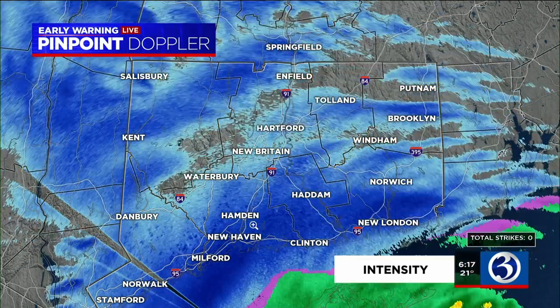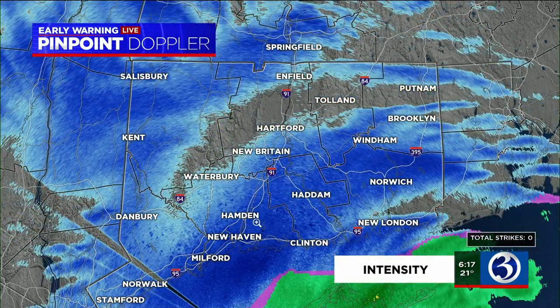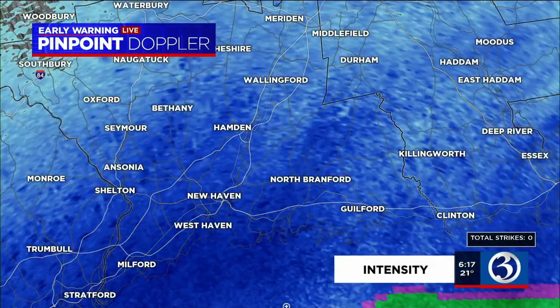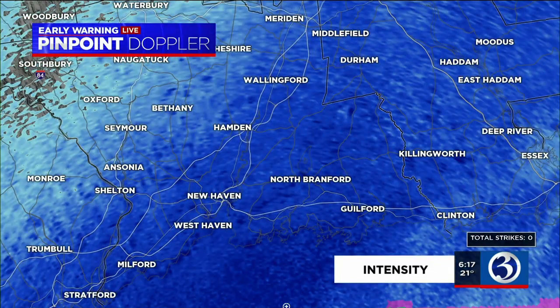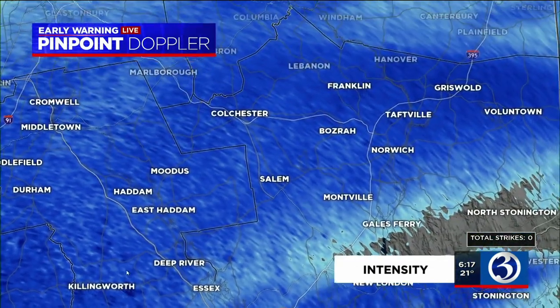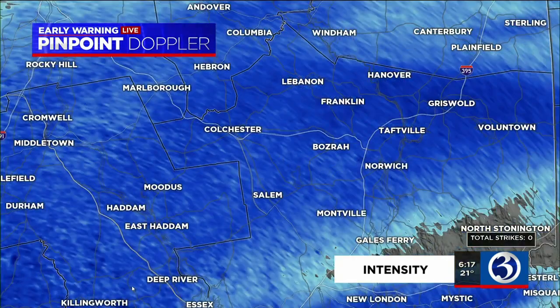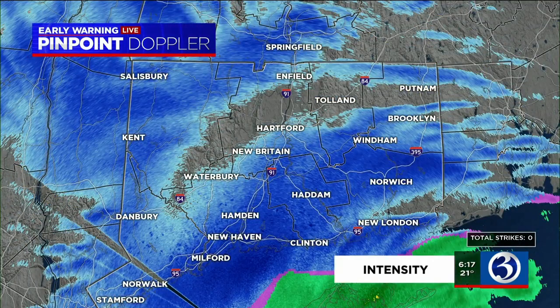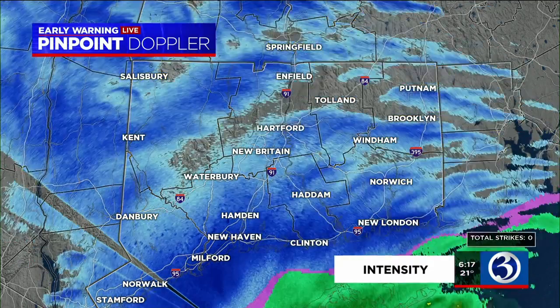Doing well. Tracking those bands of heavy snow as indicated by the dark blues on early warning pinpoint Doppler. We'll take you town by town, a little bit closer inspection here from Stratford and Milford, points east along 95 and then up 91 from New Haven through Wallingford up toward Meriden. You can see the darker blues there continuing to spread northward as we head east of Route 9. Still some moderate to heavy snow as well from Route 9 to Route 2 and even along 395 around Norwich, Taftville, and Bozrah. So this is as well lifting to the north. So you see across northern Tolland, northern Windham County, northern Hartford County, you see the gray map, so a little bit of a break, a lull in the action, but that heavy snow to our south is going to be lifting north.